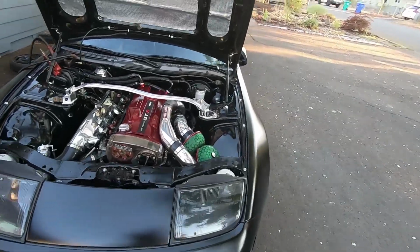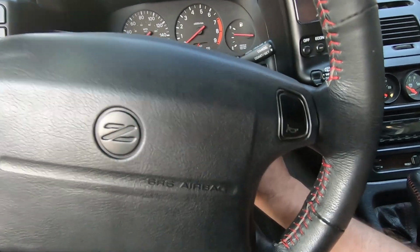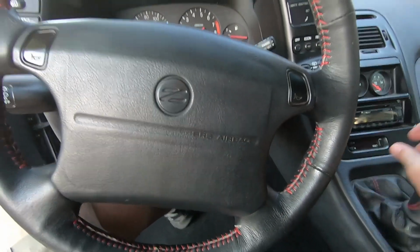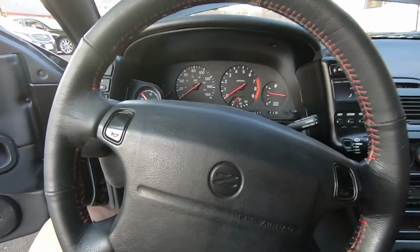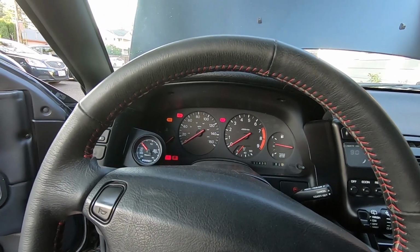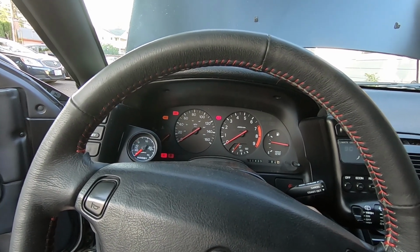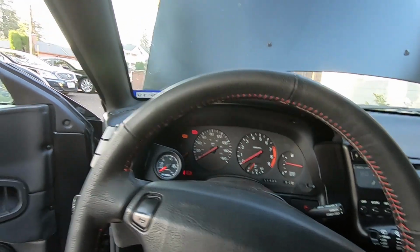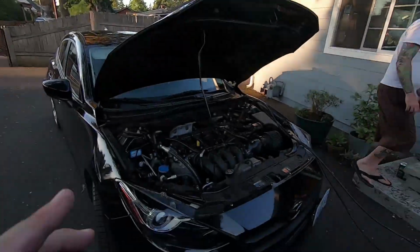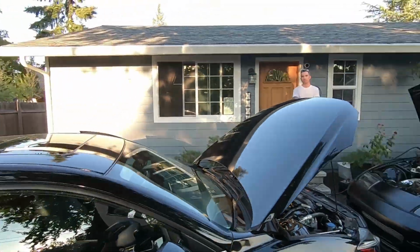So let's start the car. First start after 2 years. Oh, lots of lights. That's a good sign. Here we go. Dead. I say we jump it. All right, so we're hooked up. We're gonna jump off his Mazda 3, which honestly has a really good exhaust. You wanna rev it?